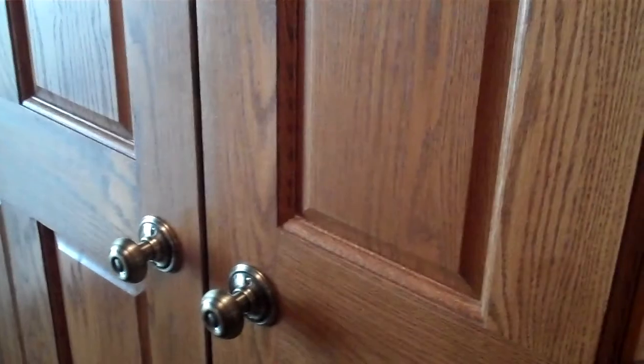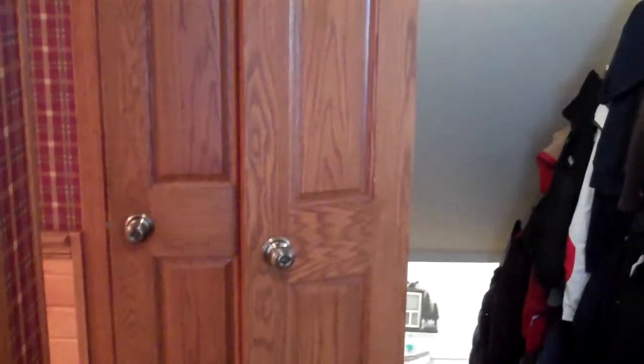Heading back through the kitchen then, leads to the half bath here on the main floor. And across from the half bath is a nice double closet. All solid oak doors here in the home. We have a broom closet. And then the double doors leading to the basement.